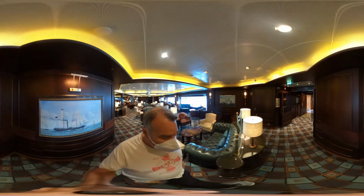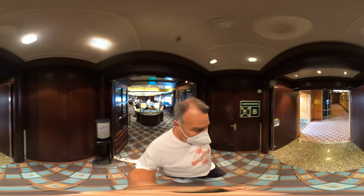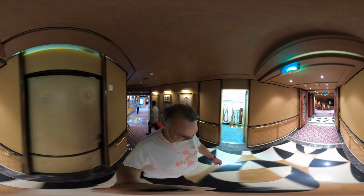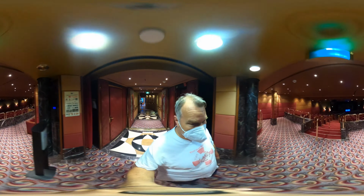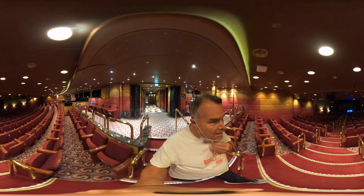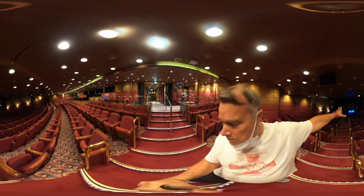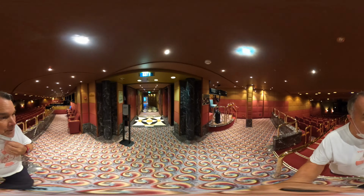And then at the end of this is the Princess Theater. And these guys. Hi. And it's a nice theater, but there's only two entrances, this one and the one on the starboard side. And they've got television screens set up down there. Oh, they're going to do the cooking demo, I think. So we're going to get out of here because of the music, but that's the Princess Theater. They put on some great shows.